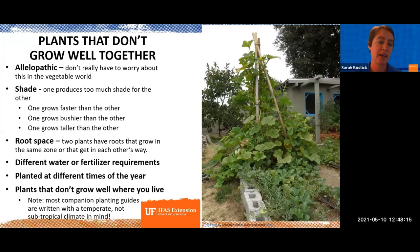And then think about different water or fertilizer requirements for those plants. Are they planted at different times of the year? That's a reason to not plant certain plants together sometimes, right? And that's gonna differ a little bit depending on where you live. So getting your hands on a planting calendar by date for where you actually live is a really important part of making sure that you're picking the right plants.